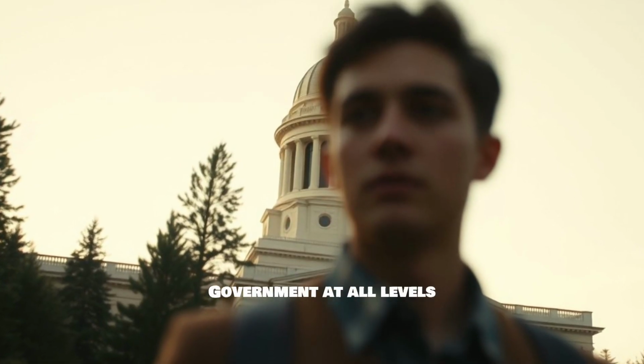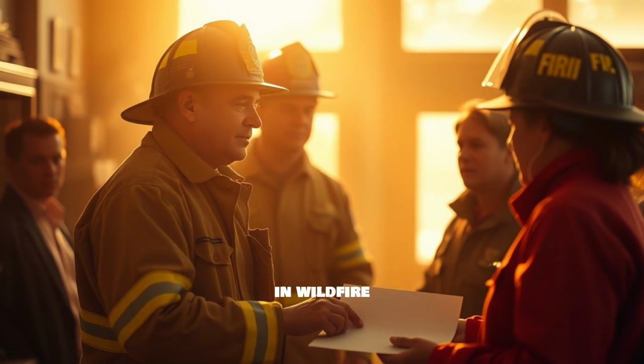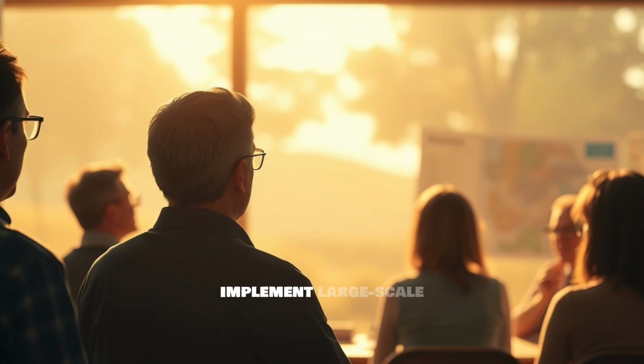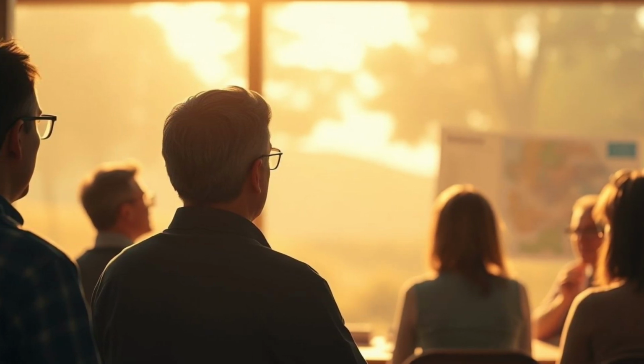Government at all levels, state, federal, and local, has a critical role in wildfire prevention. Effective policies, sustained investment, and strong leadership are necessary to implement large-scale prevention strategies and support community efforts.